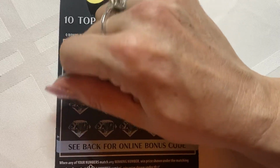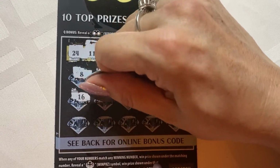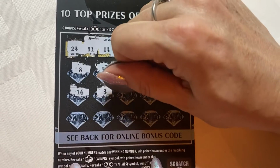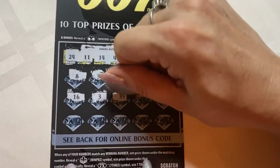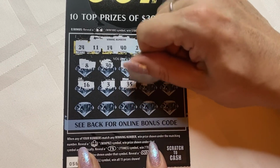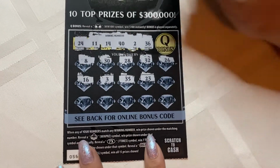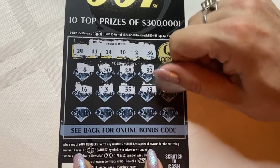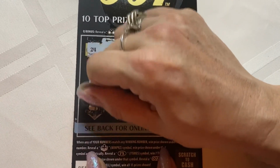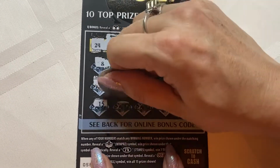We've been lucky. We've been seeing a lot of symbols lately, so maybe. 16. Well, there's still 10 top prizes of $300,000 out there. Number 3, we have 2. So we're hoping to help them with one of them prizes. 35, and we have 36. If you win, it's going to be on a single digit down here. 23. Of course, we have 24. 34. We have 14 and 36. 24. We have 15. We have a 14. All right, we're close.